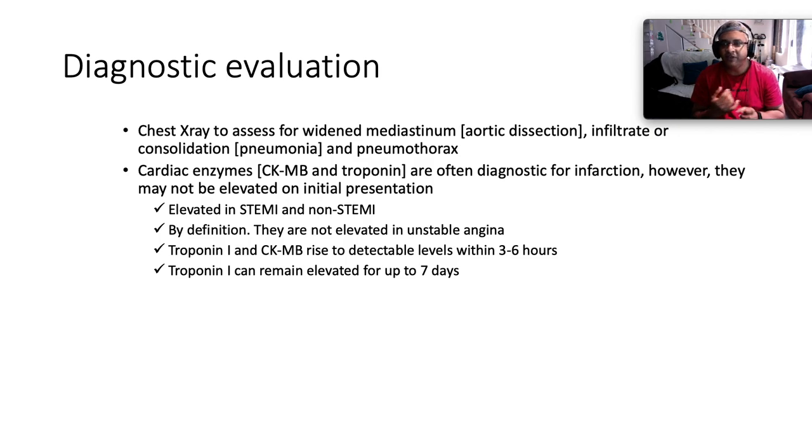Cardiac enzymes, so we've got the creatine kinase with the isoenzyme MB muscle brain form, CKMB, and troponin, are often diagnostic for infarction. However, they may not be elevated on the initial presentation. They are definitely elevated in an ST elevation MI and a non-ST elevation MI. By definition, they are not elevated in unstable angina. That's the main differentiating factor between unstable angina and your STEMI and non-STEMI.